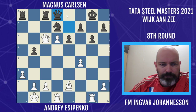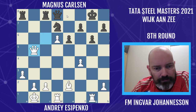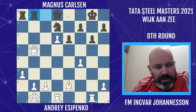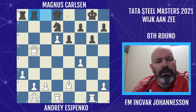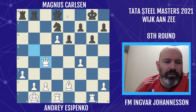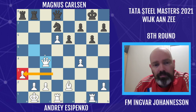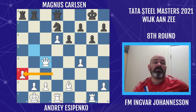So queen d8, and queen takes b5. Starting to cash in. Up 2 pawns now. Rook cb8. And here Esipenko decides to give one of the pawns back, queen c4. He could have played queen d3 to defend the pawn, but I guess he felt he didn't need to.